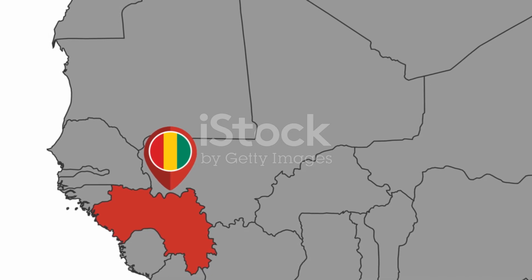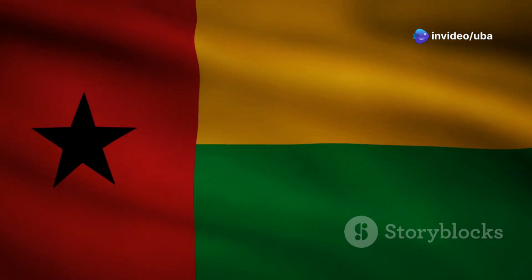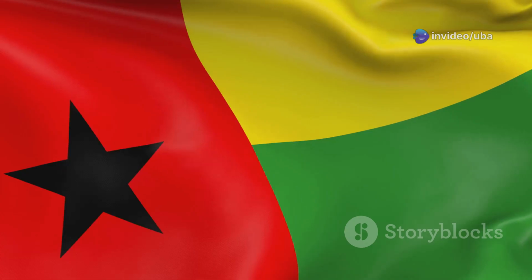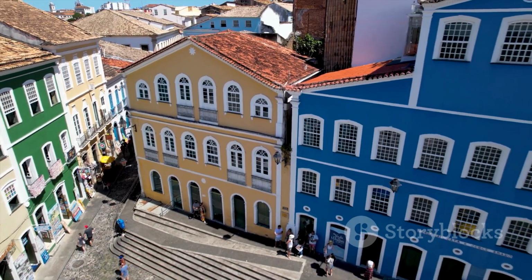Now that we've covered Guinea, let's explore its neighbor, Guinea-Bissau. Guinea-Bissau is known for the Bijagos Islands, a biosphere reserve with a unique matriarchal society. The capital city is Bissau. It has a distinct Portuguese colonial architectural style.